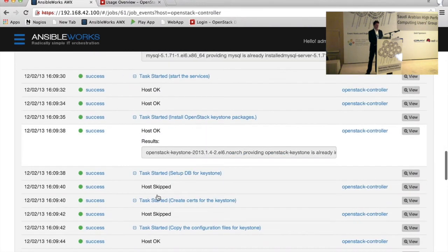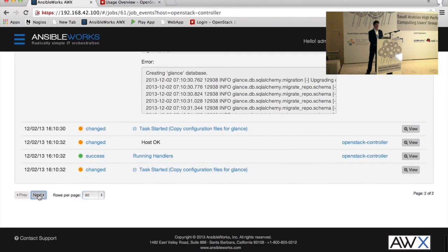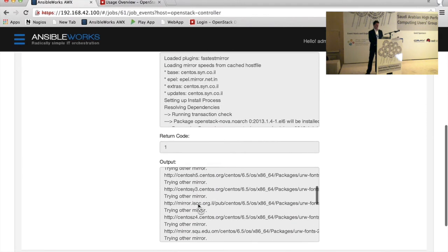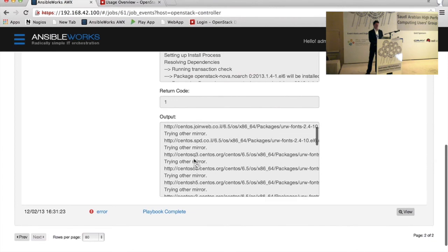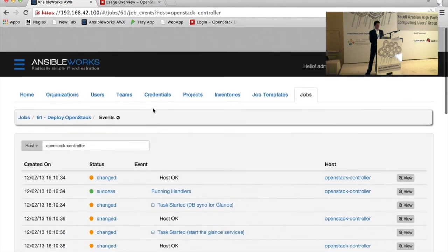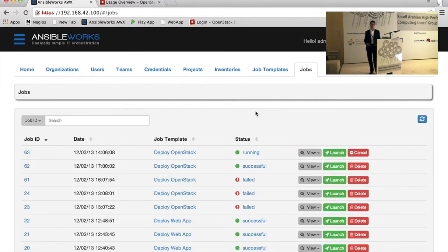I don't remember exactly why this failed, but we should be able to find out why. So it looks like my Wi-Fi went down. We lost connection to the repository, so that's why the playbook failed. So anyway, some hopefully useful tools here to let you drill in and figure out why things failed.